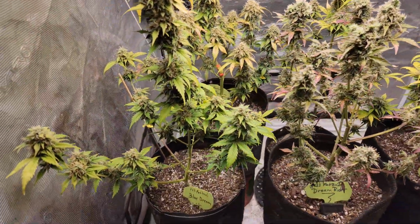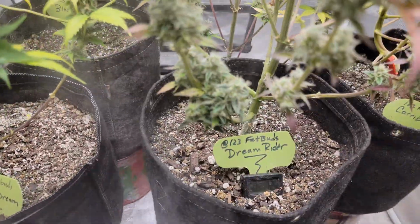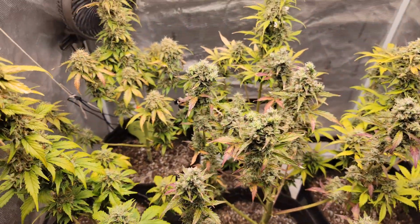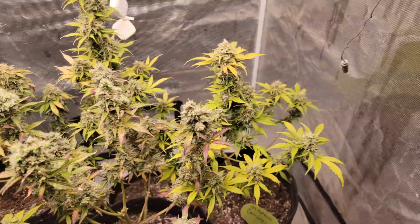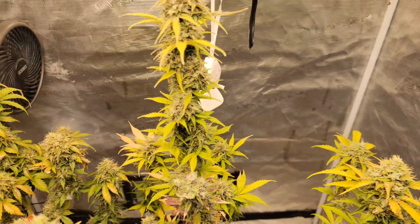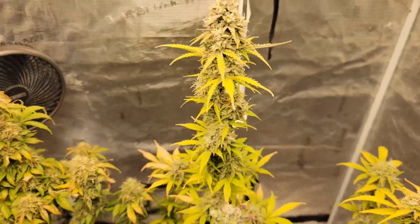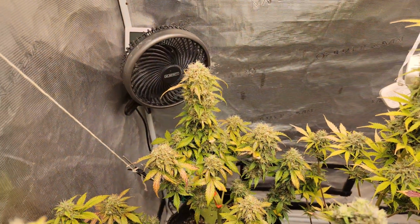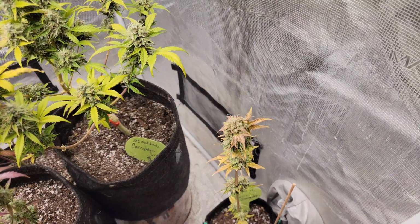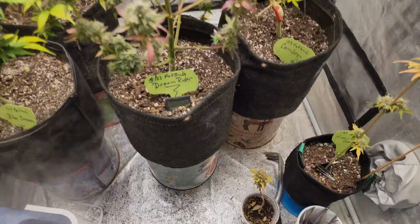Up in the front here, we've got a Blue Dream, and next to her is a Dream Rider. This one's close. Beautiful plant right there. And we've got a Caribbean Dream right here. And back here, we have an American Gangster, I believe. Yep. And that's that Blue Dream back there. And of course, I've got this 1 gallon plant, an American Gangster. And I have no idea what's in that solo cup. I forgot.